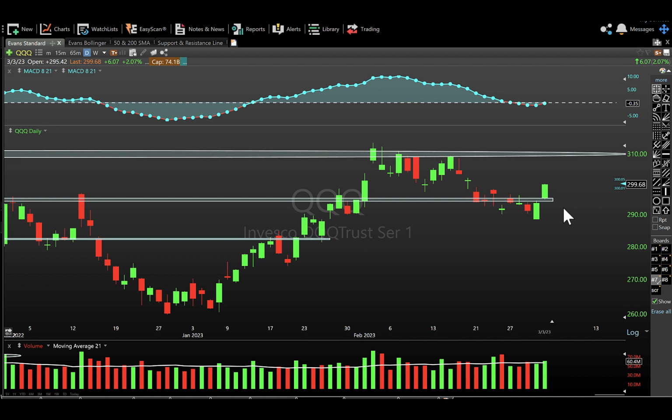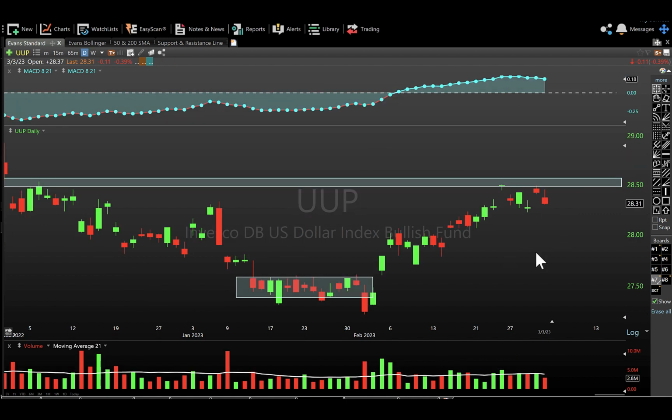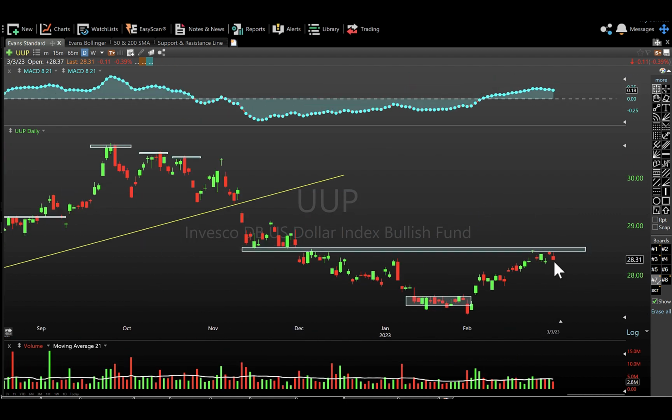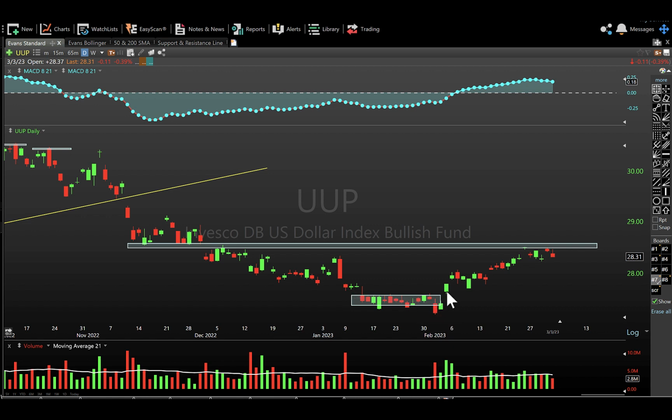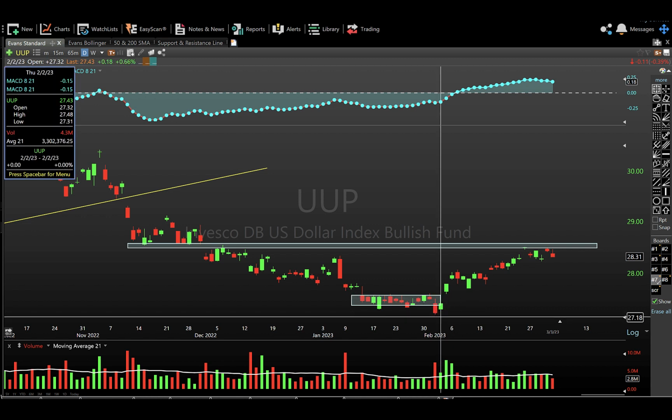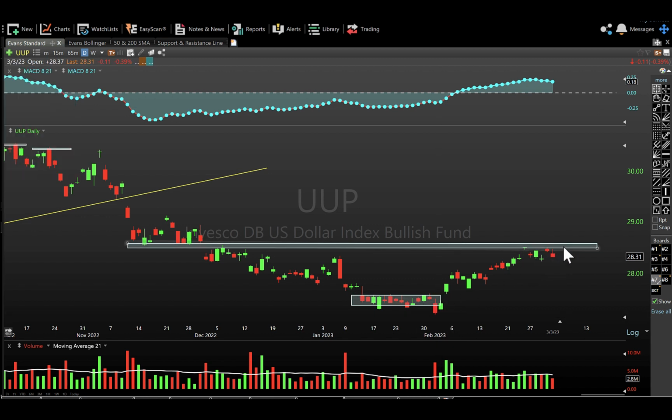If we look at a couple of other charts here, and we go to the dollar, you can see that the dollar has stalled out, at least briefly. It hasn't quite rolled over. It is still in this leg up from the beginning of February, basically, but it is starting to at least take a bit of a breather here, giving some reprieve to equity markets.